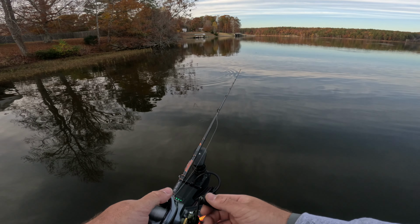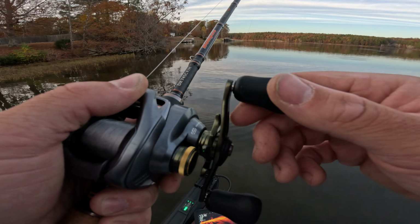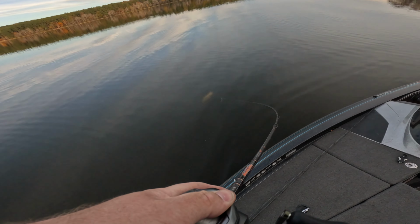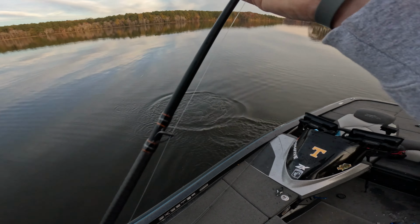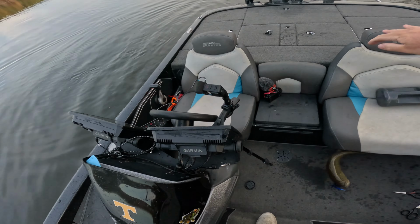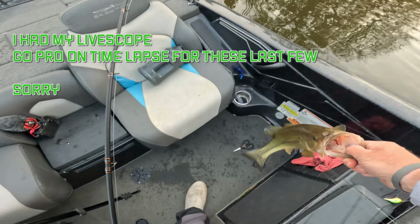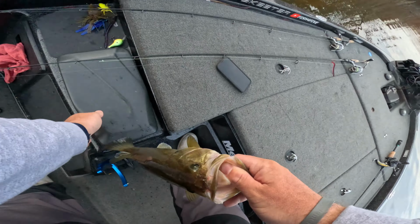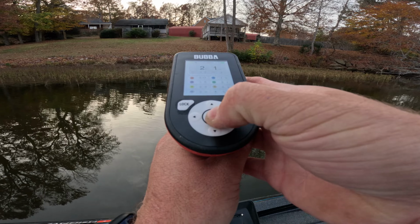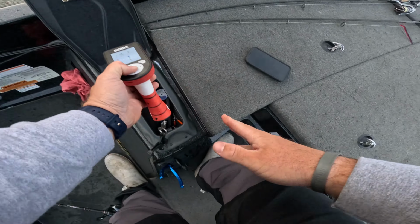Here we go. He's going down after it. You got it. Nice. Hope you guys saw that on the scope. He took off after it. All right. Chillax, chillax. Nice. Probably a solid 1.5. 2-1. Got right at 10 pounds.